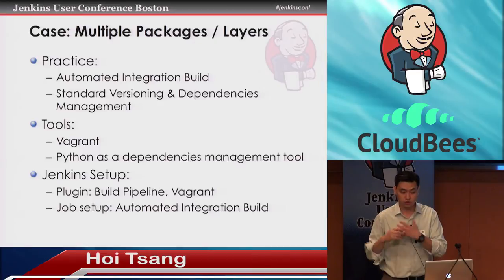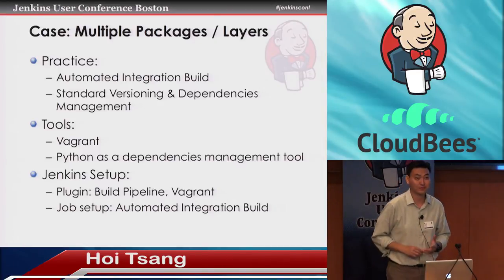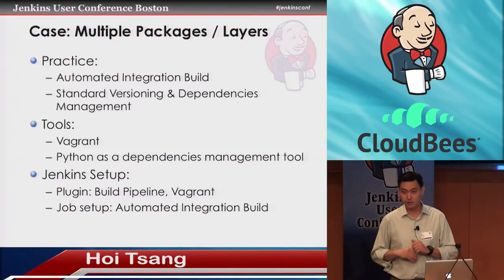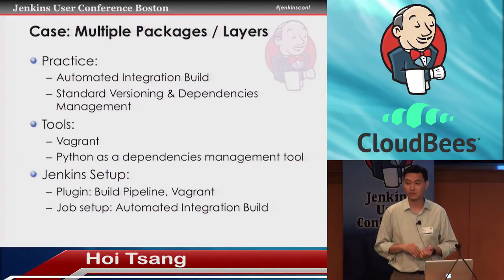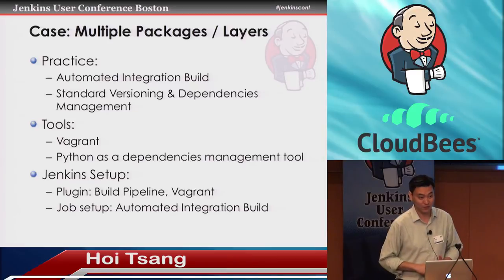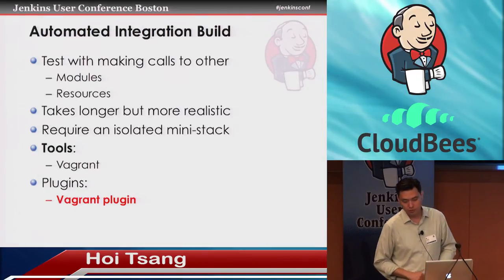And the tool we use to do the automated build is Vagrant. How many people use Vagrant here? Well, this is great. How many people do custom dependency management on your own system? There's a few people here. I think they know the pain point here. So how do we do automated integrated build?